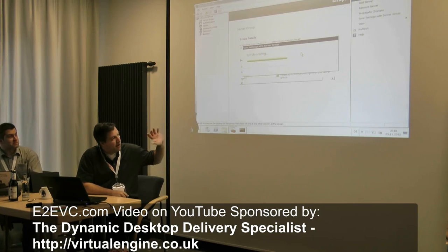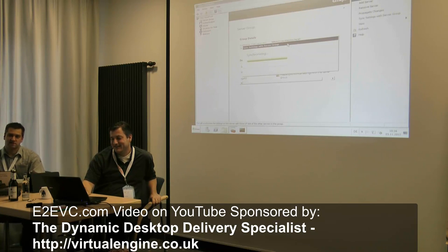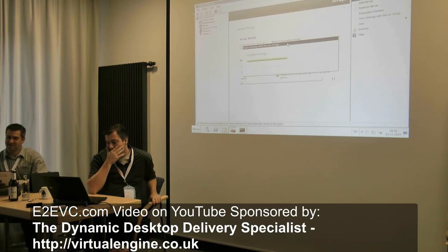It's a little bit slow in this environment because it's not server class hardware, it's just a PC running on one spindle. A 4-year-old PC with a single SATA hard drive. It works. Yeah, kind of.